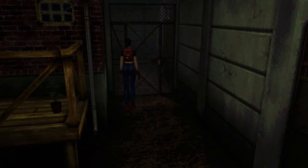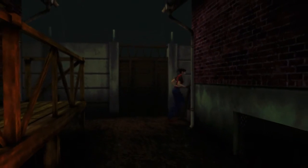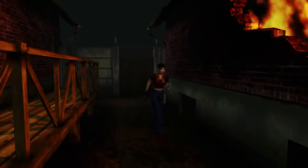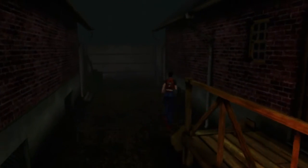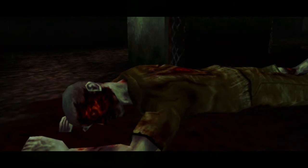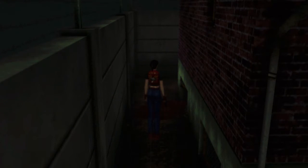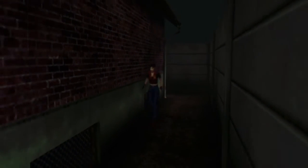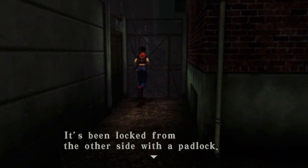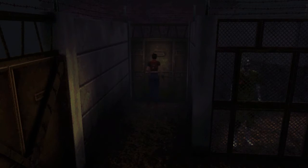It's been locked with a padlock. Okay. Let's go this way. There's nothing here. Abandoned materials are piled up here. Nothing useful. Okay, abandoned materials. Okay, there's something under there. It's been locked from the other side with a padlock. Can't be opened from this side. Whoops, there's a door here. Okay, I'm not ready to go through this door yet. Okay, we'll come back here. I want to go inside that house there that I walked around.